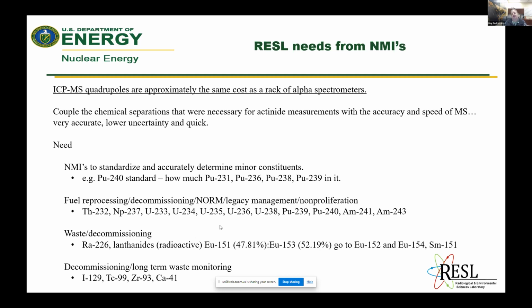That's what's driving this, because we all know that if we can couple the separation chemistries necessary for those actinide measurements with the accuracy and speed of the mass spec, we're going to have way better measurements. For example, with mass spec we can easily hit uncertainties on the order of 1%, versus alpha spectrometers, where you're limited to uncertainties of around 3 to 5%. So this whole cost thing for the instrumentation is really what's driving our needs, because more and more laboratories that I work with are switching over to mass spec.